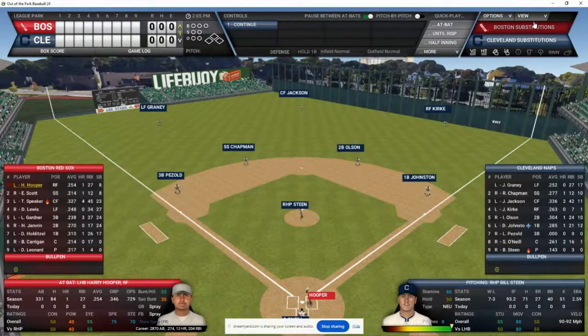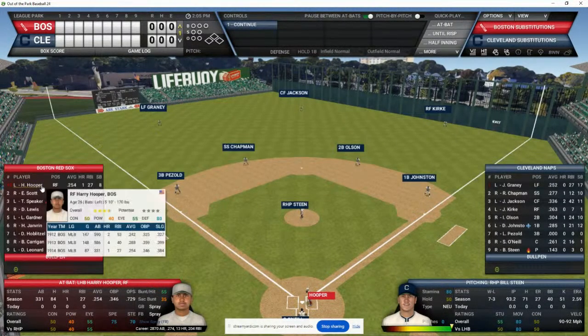Right here, you see a rendition of League Park in Cleveland done by none other than Mike Silva. It's a beautiful park. And we will go over the Red Sox lineup. Okay, here we are. Harry Hooper leading off, playing right field.